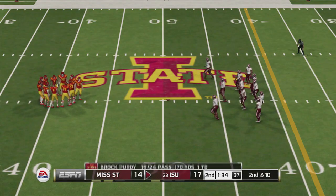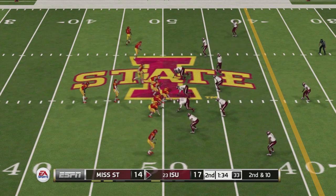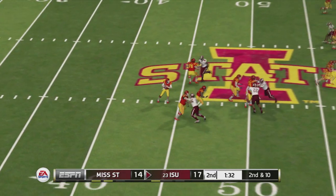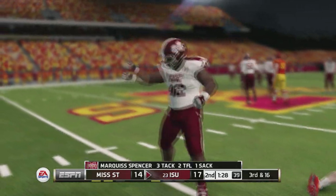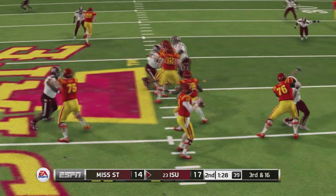Anything you can do without being penalized to prevent the offense from moving forward is always a plus. 2nd down and 10 to go. Ball on the 50-yard line. And they get the sack. The defenders played the snap count perfectly. Found the path into the backfield and didn't let the quarterback get away.